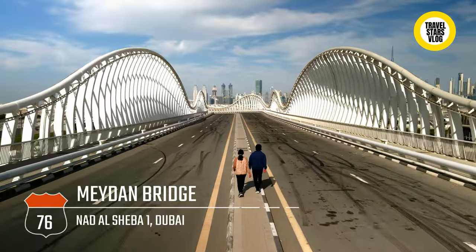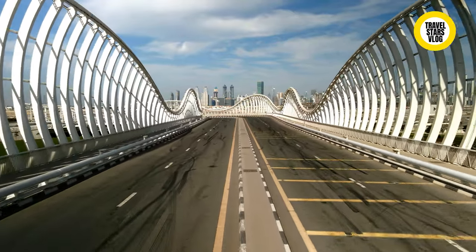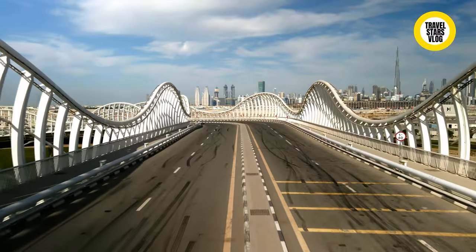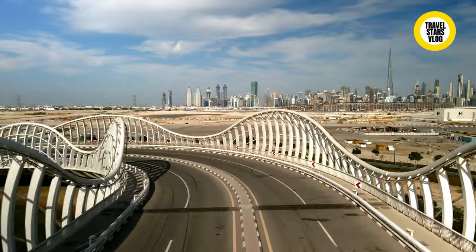Number 76. Maidan Bridge. This is an architectural marvel, connecting the Maidan Hotel to the main road. The illuminated bridge, seen by millions of visitors, creates a spectacular display of blue ribbons against the night sky and serves as a special VIP entrance for the royal family and their guests.